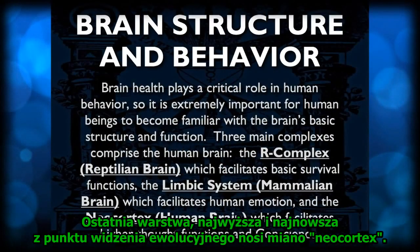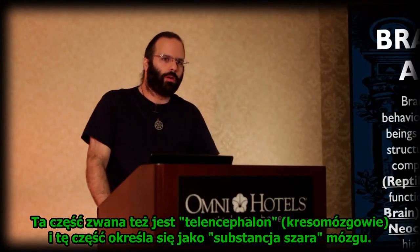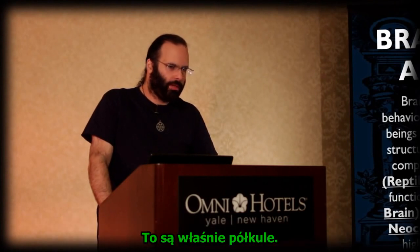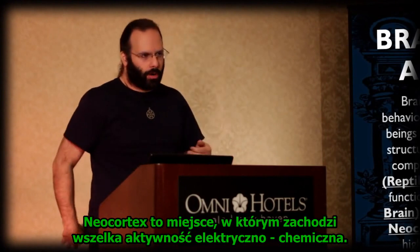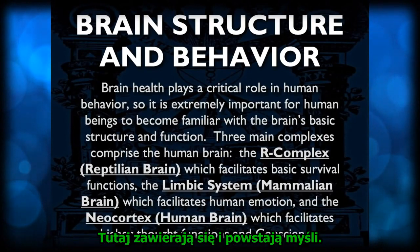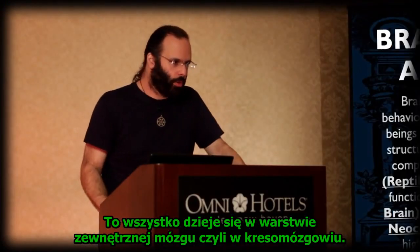So the final part of the brain, the highest structure structurally, and the newest part of the brain evolutionarily, is called the neocortex. Now really what this part of the brain is really called is the telencephalon. That's what we traditionally think of as the gray matter of the brain, okay, with the hemispheres, okay? The neocortex is where all of the actual electrochemical activity that comprises our human modes of thought takes place, and that's in the outer shell of the telencephalon, which is known as the neocortex.